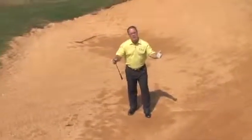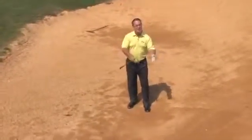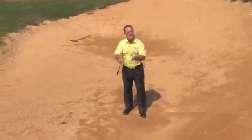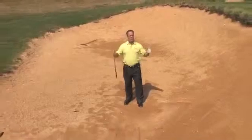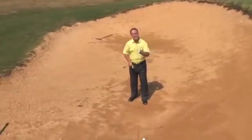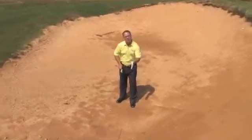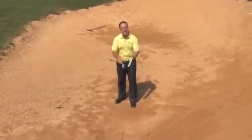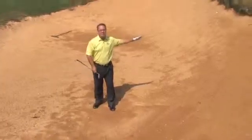So why do so many golfers in the bunker hit the ball first rather than the sand? Especially when most golfers know they're supposed to hit 2 inches behind the golf ball. Well, over the years, I've discovered that happens because many players are looking at the ball rather than focusing on the spot behind the golf ball. As a result, they make contact with the ball and fly it over the green.